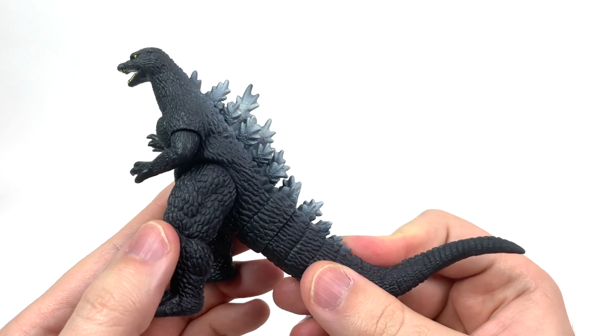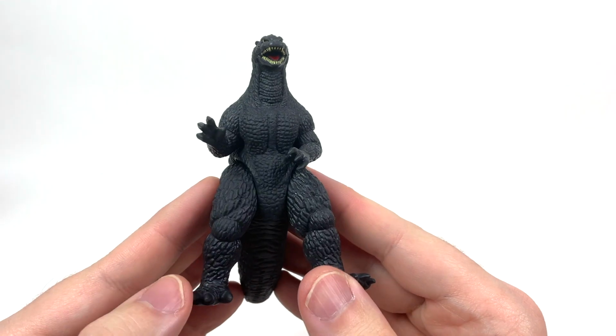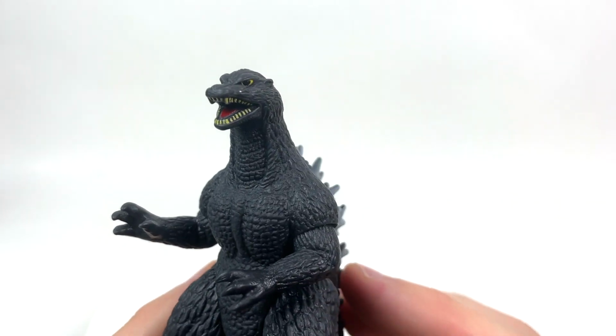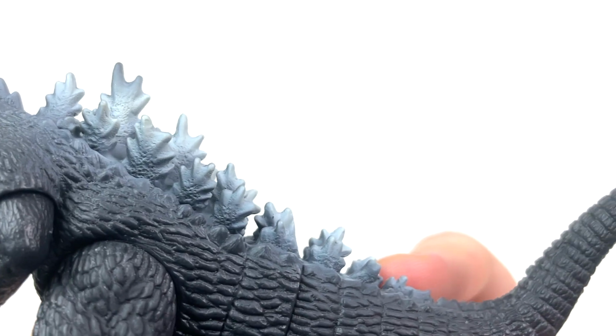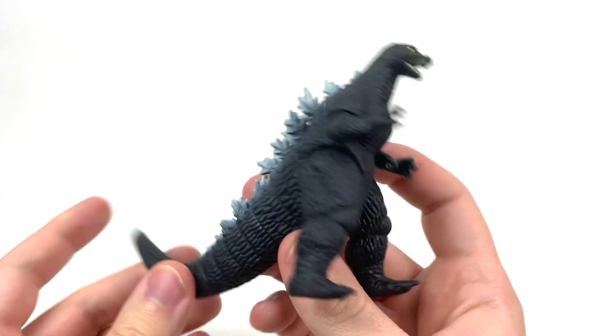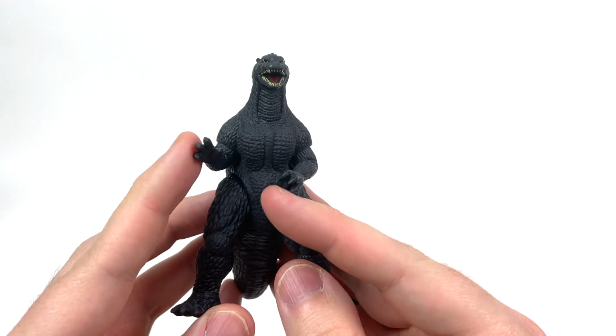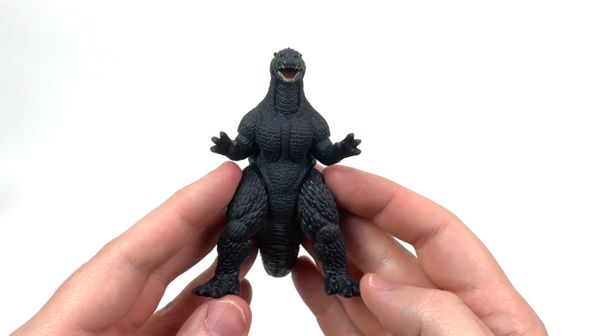Taking a look at Final Goji, I mean, we've gotten this figure how many times now? I have 3 copies of this guy, and he's mostly the same. The eyes are yellow, the teeth are yellow, the tongue is blood red. The dorsal fins are very, very nice looking. And just overall, this is a nice looking little minifigure. And the best part is he really doesn't differ from future releases.